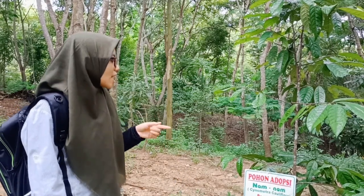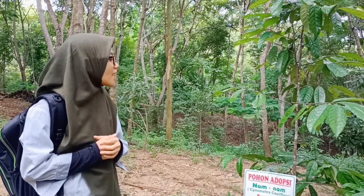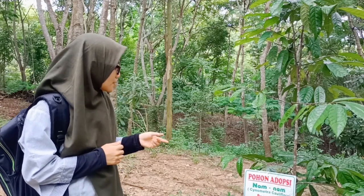So here I'm going to review the flora and fauna diversity of Hutan Kota Trenggalek. This is one of the kinds of flora in Hutan Kota Trenggalek. The name is pohon adopsi, or Syzygium cauliflora. This tree was adopted by Mr. Emil Elestianto Dardak as the regent of Trenggalek from 17 February 2016 until 12 February 2019. And you can see that in here there are many flowers and you can enjoy the fresh air from this location.